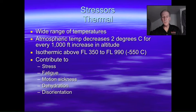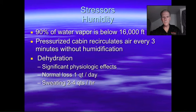As far as thermal, temperature really changes dramatically every 1,000 feet you go up. It's 2 degrees centigrade. So again, that gets very cold very quickly. But that's another component as far as stress, dehydration, getting more confused also. Humidity, again, below 16,000 feet, that's where the humidity is. Above that, there's very little water vapor. So that can get you very dry very quick there also.